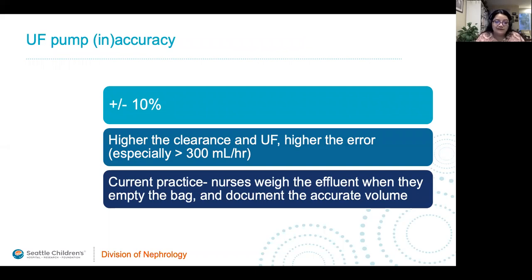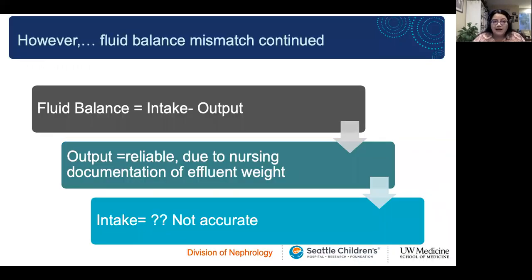It was a greater issue if we were using a larger clearance, larger ultrafiltration, especially when we went above 300 mLs an hour. So our current practice is that the nurses weigh the effluent when they empty the bag, and they document that volume or the discrepancy that they see. However, despite doing this, we continue to have issues with some patients. And again, this does not happen always, but there's usually the one patient who everyone remembers where things don't go right. So this issue continued.